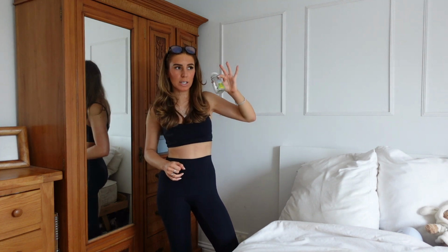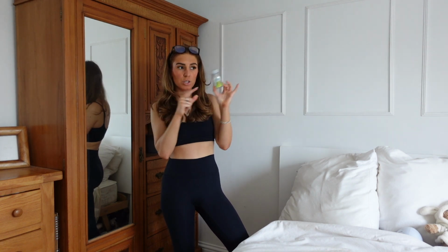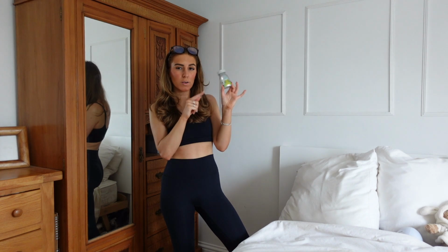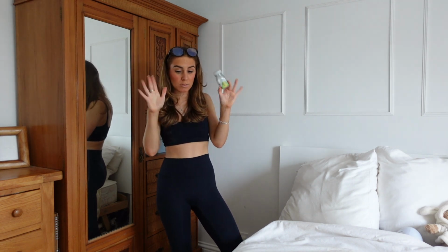Not horrendous, not delicious, but I hope it does me some good. That is that little thing done. If you're a fan of a juice shot, I would actually kind of recommend that. It's actually not horrendous, makes me feel kind of good. Whether it obviously does any good, I don't know, but placebo effect, we're going to go with it.